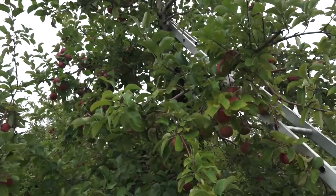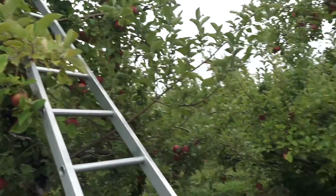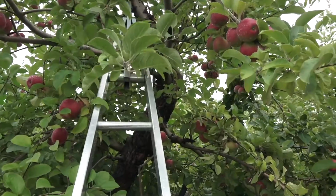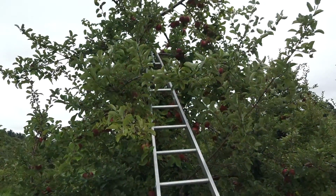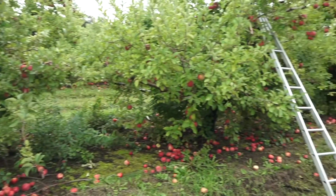You can climb the trees using these special ladders. If you notice, they're wide at the bottom and then they get smaller at the top. You don't really want to climb the actual branches because you can break them, but you can climb up on one of these ladders to reach the apples at the top of the tree.